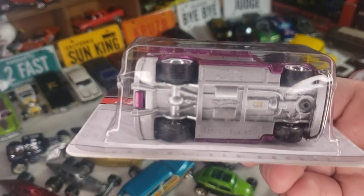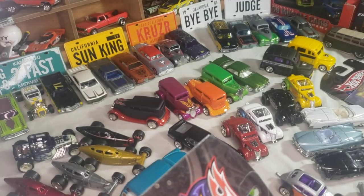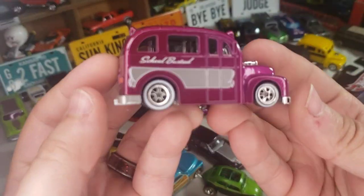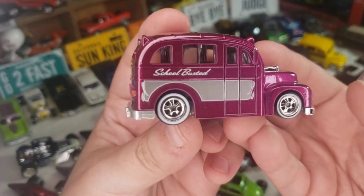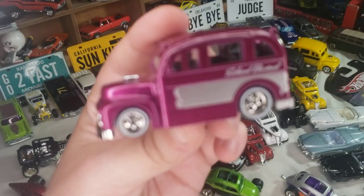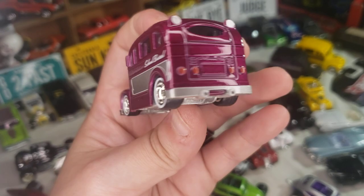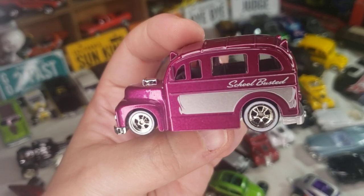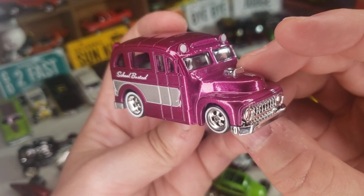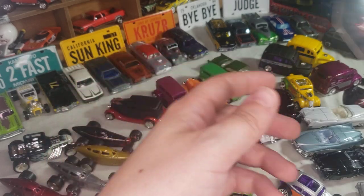Next up, we got it in purple. C23 base, Thailand. There she is in the purple with the white line Larry Wood 5 wheels. This one's actually really cool. Love the color on this one. Definitely a fun casting. Another one that we haven't seen in a while. That'd be cool to see that one return.